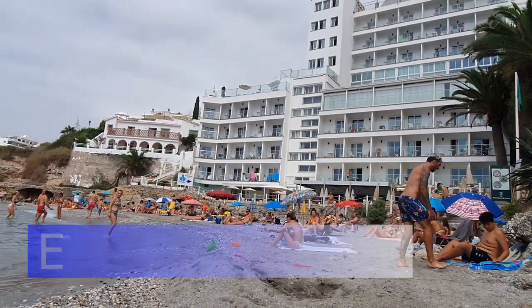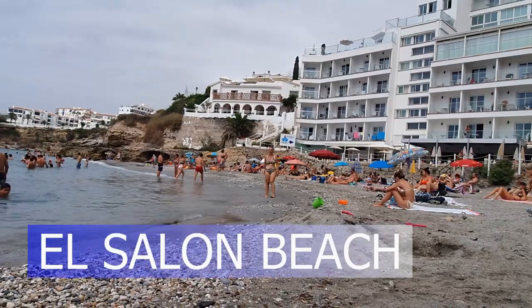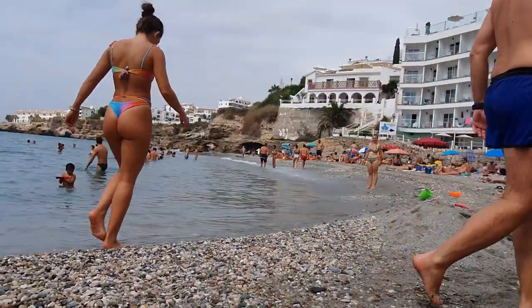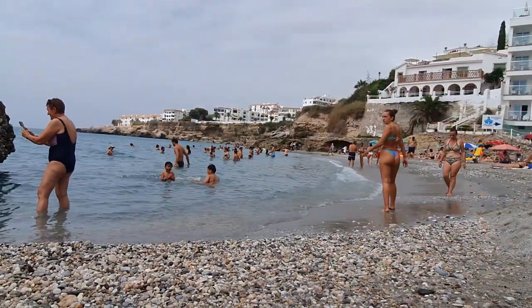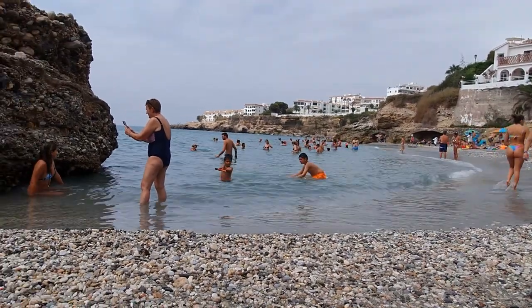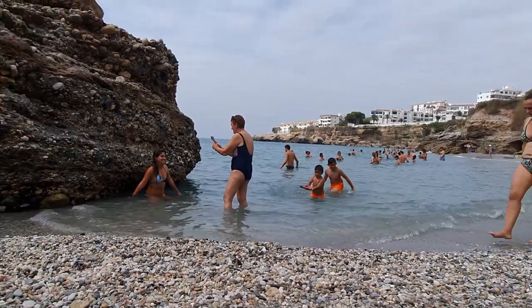El Salón is a lovely beach located in the center of Nerja, right next to the famous Balcón de Europa. You will find El Salón Beach accessed from the viewpoint by a small path winding down to the sand. It's 200 meters of sand, and its proximity to downtown Nerja makes El Salón Beach one of the most popular beaches for Nerjinos and tourists.